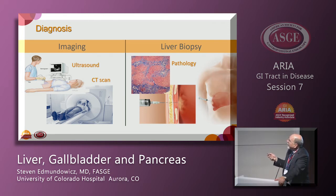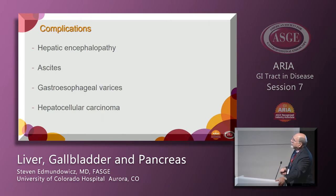And then the ultimate diagnosis typically has been by liver biopsy, where you would obtain a specimen of the liver and look at it under histologic staining. That's changing dramatically now, and a lot of these diagnoses can be suspected or confirmed using things like FibroScan and MRI scanning that are becoming not as good as biopsy, but they're becoming close to liver biopsy in the ability to diagnose.